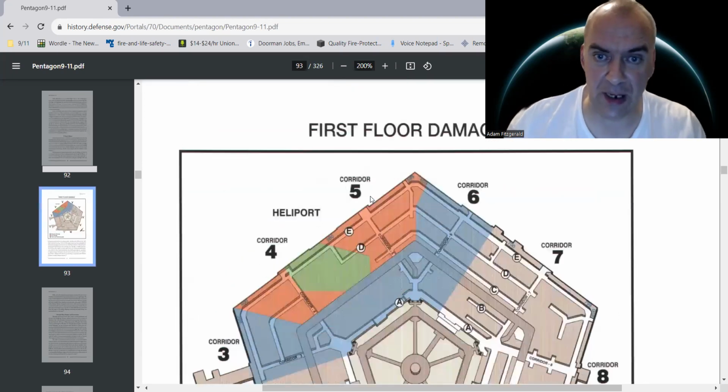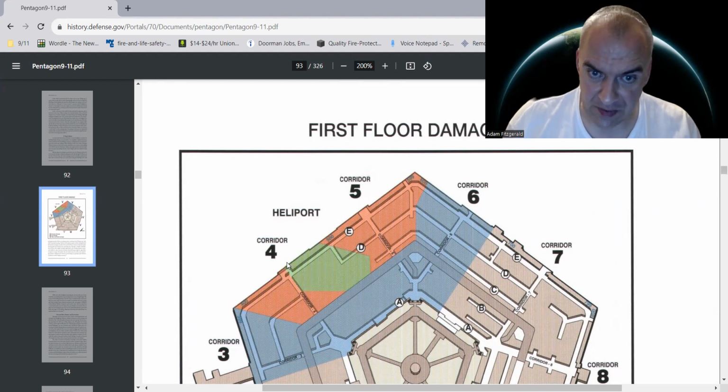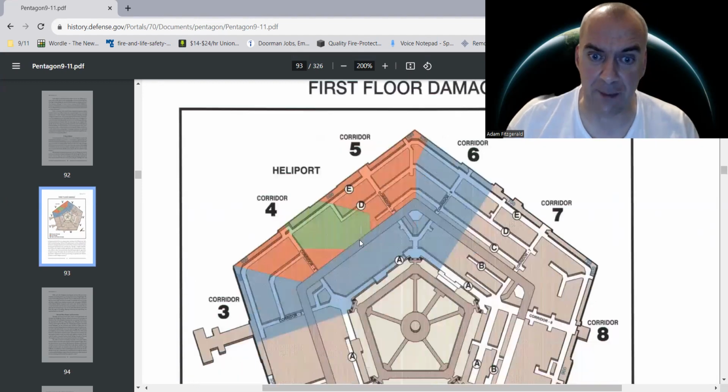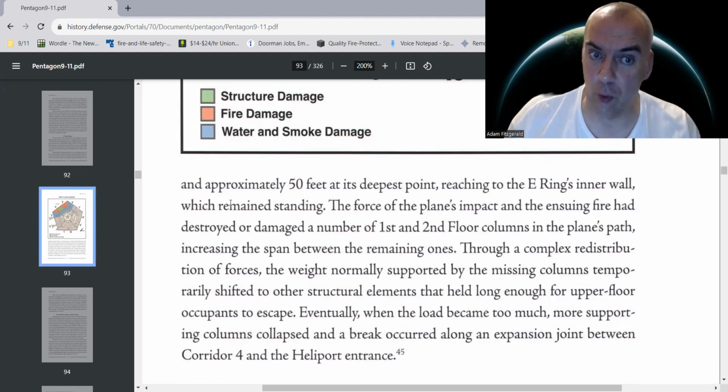And it gives you a good diagram here of the first floor damage. Here is wedge 1, corridor 4, corridor 5, right here, 5 and 4. This is the plane damage here. Here's the heliport. And this was the part of the area that collapsed, approximately 50 feet at its deepest point, reaching to the E-ring's inner wall, which remained standing.